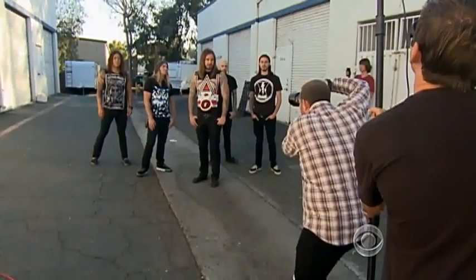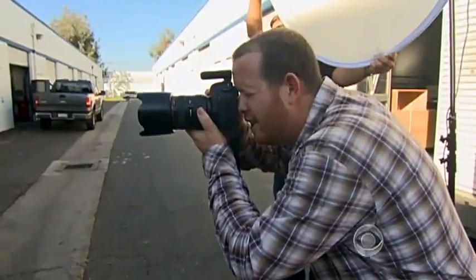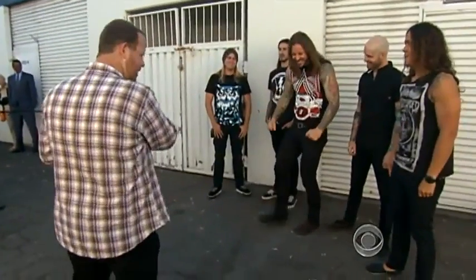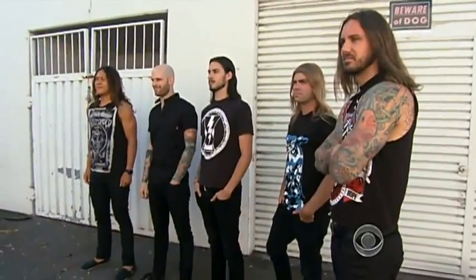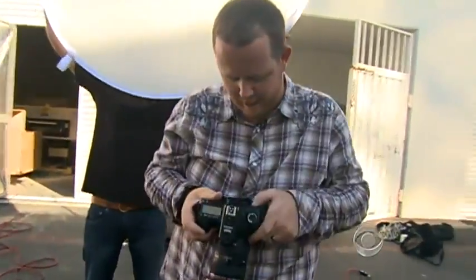All right, here we go. 25-year-old photographer John Upson is full of life. 3 steps forward. Taking pictures of the Grammy-nominated heavy metal band As I Lay Dying. 2 years ago, that name might have described Upson's medical condition.